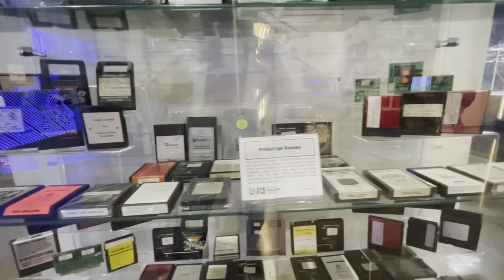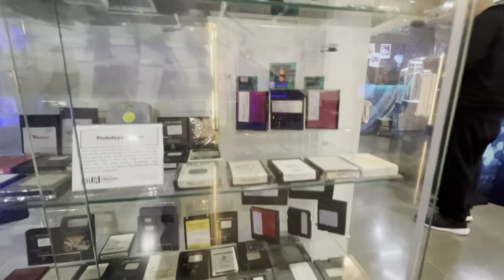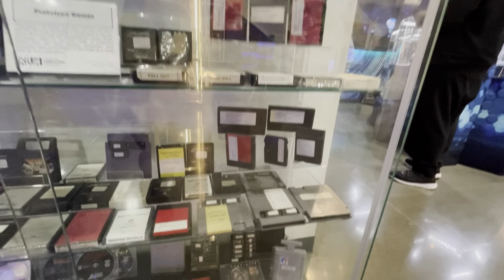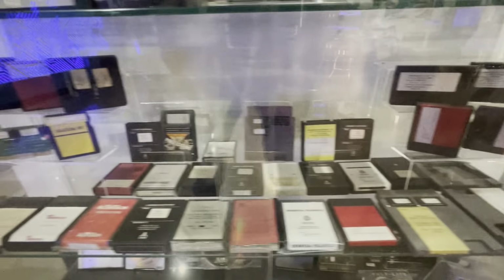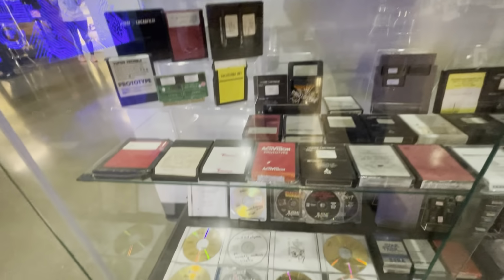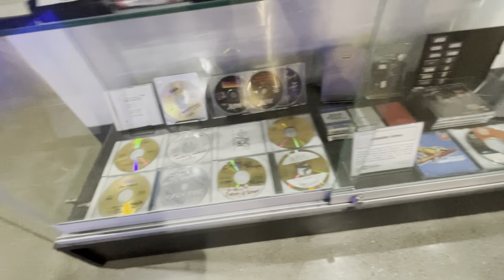It's actually really cool. Then of course you got to the modern games that we knew. Like I said, remember blowing into these things to try and get them to work? And then of course going to here where you had to clean the discs to make sure that they worked.